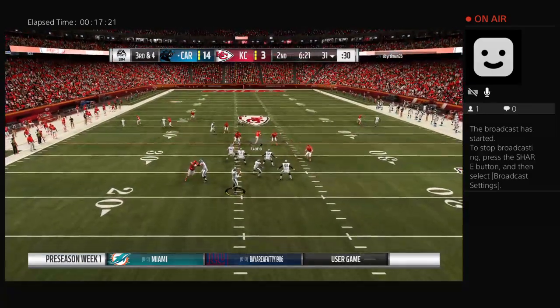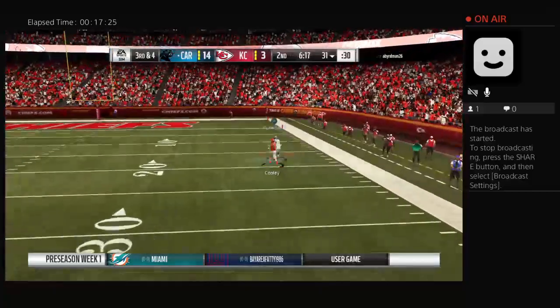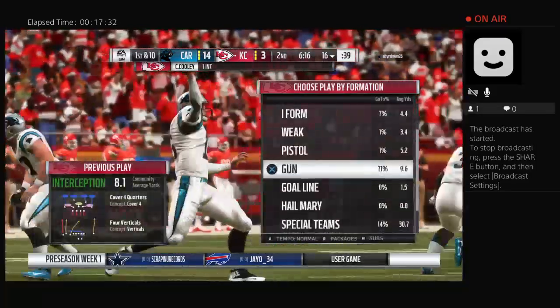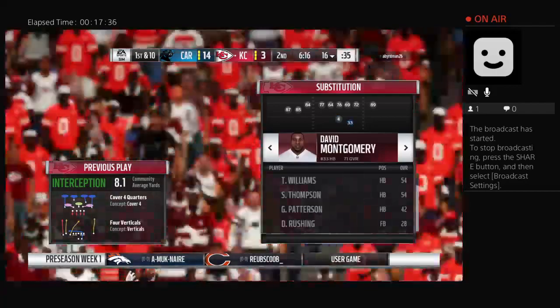From the gun on third down, Osweiler. He's going to float this one deep right side. And this is going to be intercepted. Picked off at the 16. And a big turnover there as his guys will get the football back.